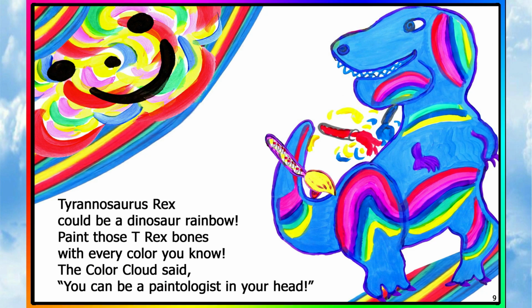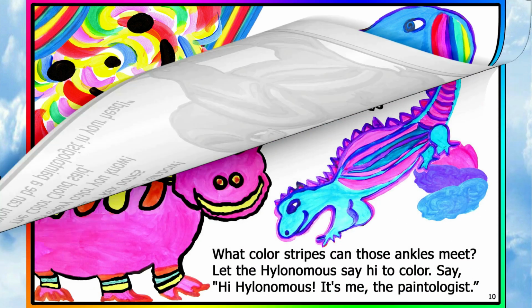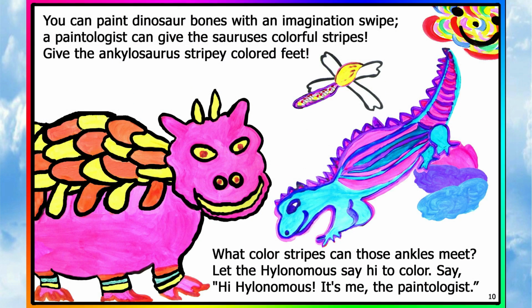Tyrannosaurus Rex could be a dinosaur rainbow. Paint these T-Rex bones with every color you know. The color cloud said, you can be a paintologist in your head. You can paint dinosaur bones with an imagination swipe.